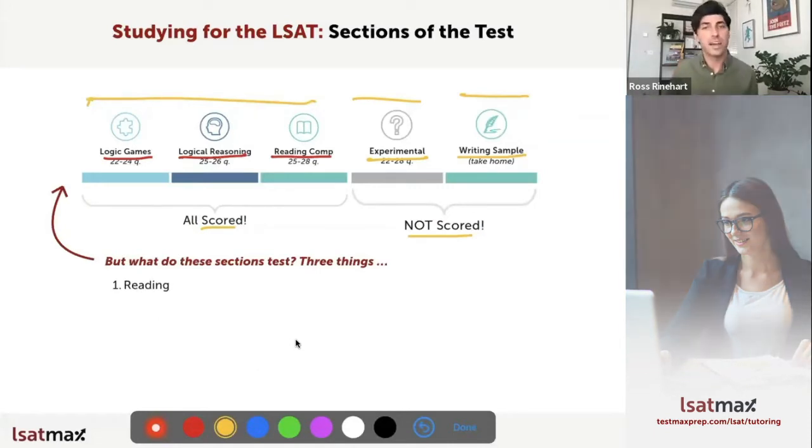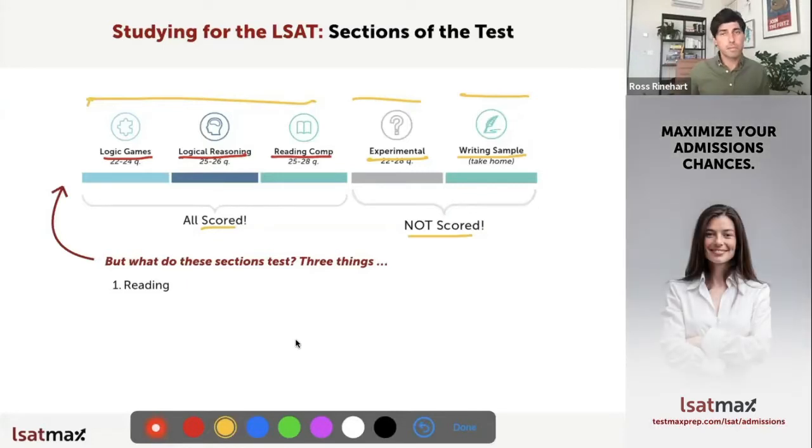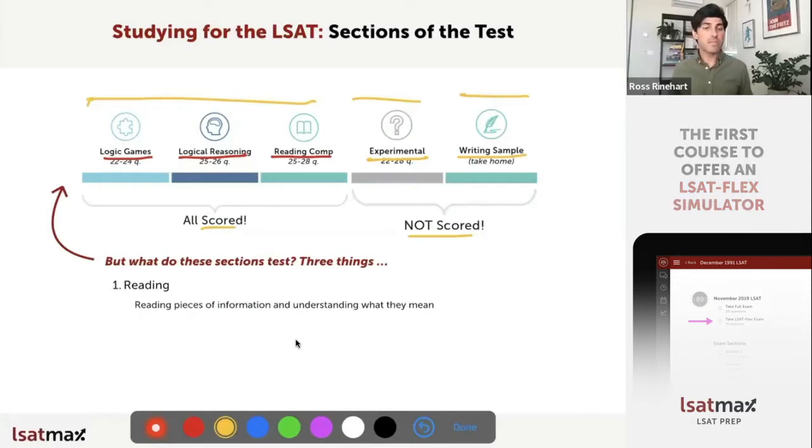What does this test actually test? Well, the LSAT tests 3 different things: reading, thinking, and drawing. First, we have to read pieces of information and understand what they mean. That sounds simple, but it's actually an underrated and underestimated part of taking this test. And that's because the LSAT will write things in a deliberately confusing way.